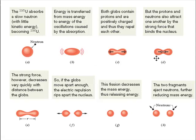So these illustrations show a model for what's happening in the nucleus when it undergoes fission. Now I should point out that because it's so small, nuclear reactions, like atomic reactions, are dominated by quantum mechanics. And any classical picture like I draw here is at best a limited analogy, but it can still help us understand to some extent what's going on.